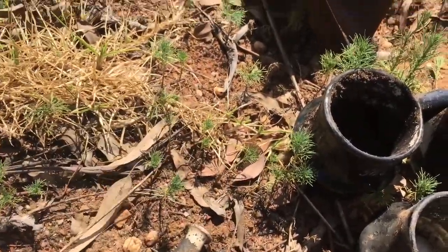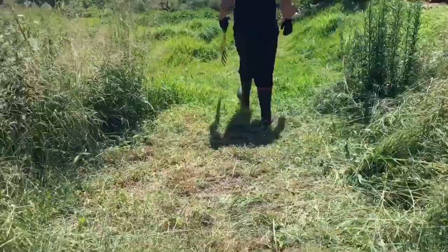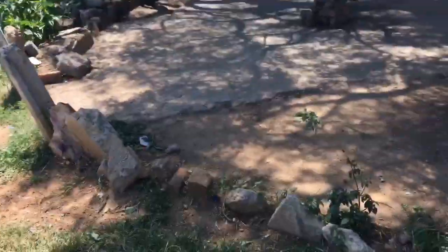So yeah, I'm going to carry on searching around here, checking in this hole and see what else I can find. Generally looking for another bottle site. The guys are having church over there. You haven't seen those old ash dumps.